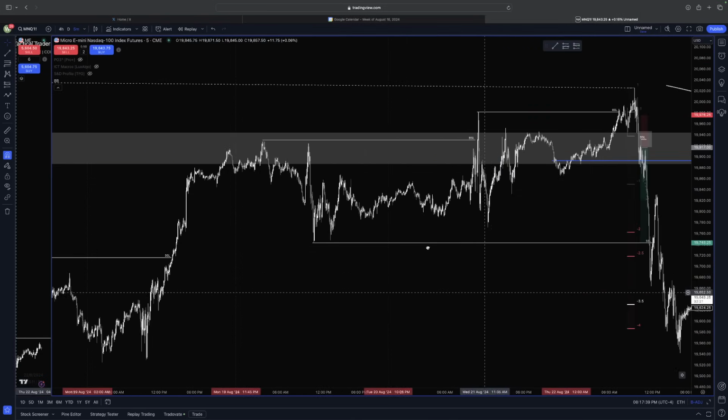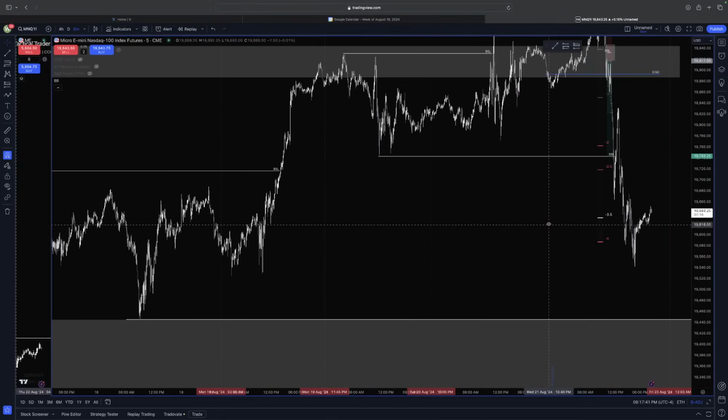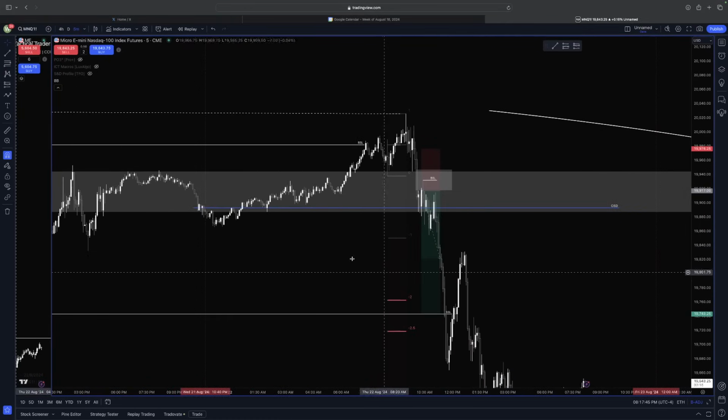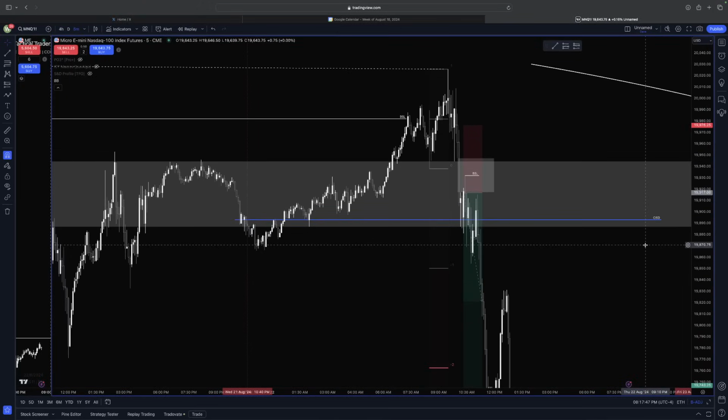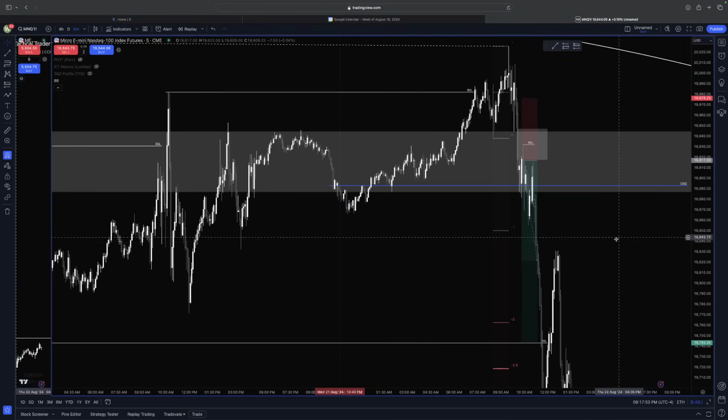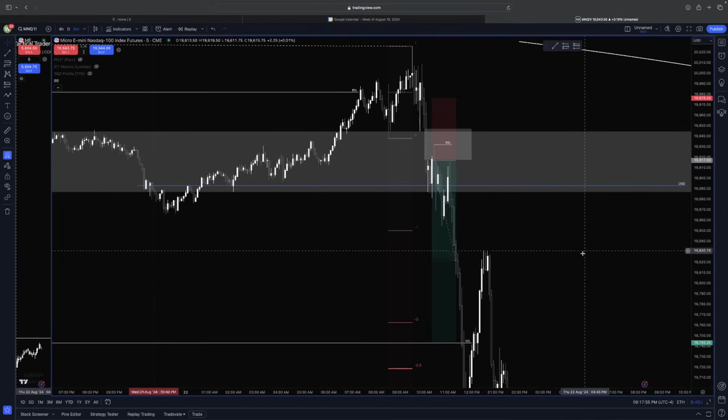If I was to sit here and say, I'm so pissed, I should have taken the short, it was so clear, blah, blah, blah, all that's doing is programming myself to take more trades, right? I'm here to learn and understand, okay, this is where you go wrong. This is a perspective that we can shift. How could I have positioned myself differently?